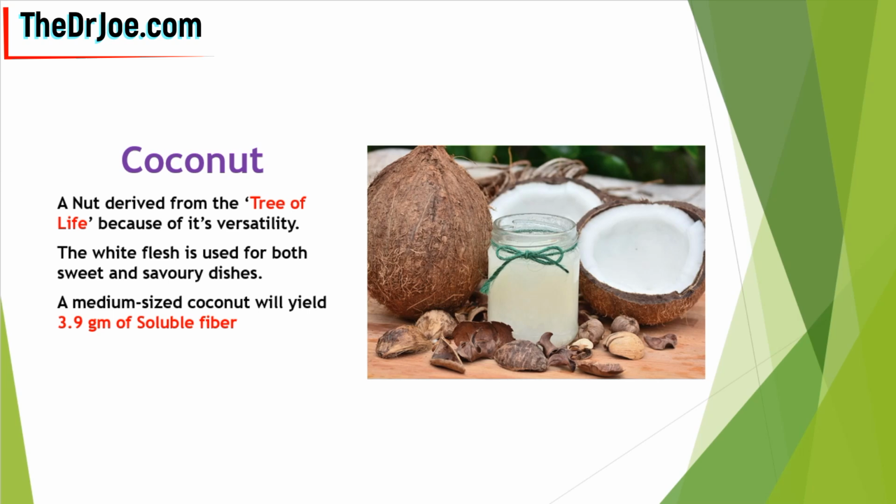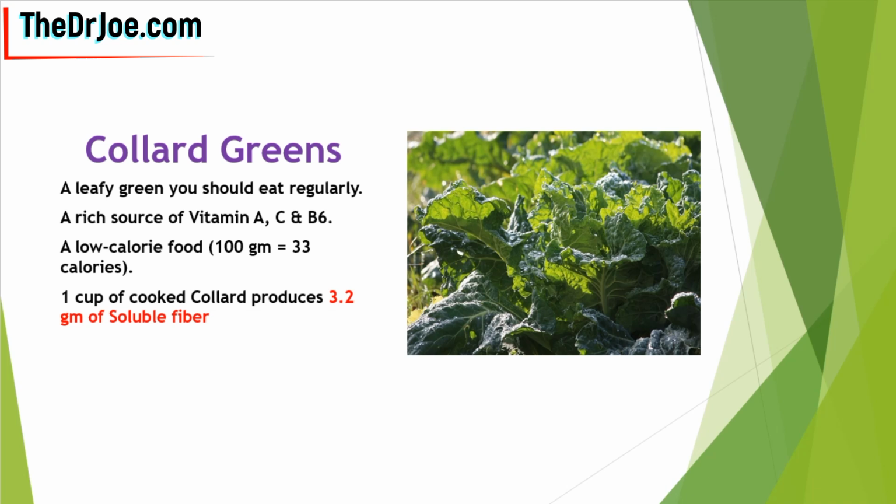So coconut is something that you should embrace into your lifestyle as well. And the next food that is going to help us reduce our bad cholesterol level is collard greens. This is a leafy green that you should eat regularly. It is a rich source of vitamins A, C, and B6. It is a low-calorie food, so you don't have to worry about consuming lots of it. Indeed, 100 grams of collard greens will give you just about 33 calories. And 1 cup of cooked collard will give you a whopping 3.2 grams of soluble fiber. How cool is that?